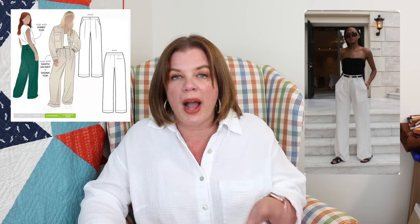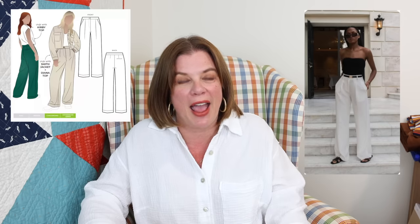I know that's not everyone's thing. There's flat front out there as well, but just classic trousers that sit at your natural waist, and wools, beautiful gabardines, wool suitings. Obviously, you could do linen if you are doing something for warmer summer months, but that very classic tailored wide leg trouser seems to be everywhere.